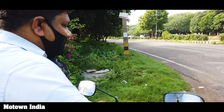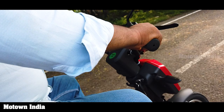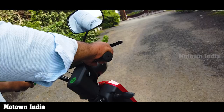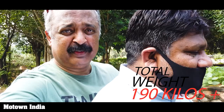I only wish the roads were a lot smoother. This could have done a better job. But no complaining. We are happy. Motor काफी strong है ना? Yes. Yippee! We completed a safe ride. The bike is still in one piece.